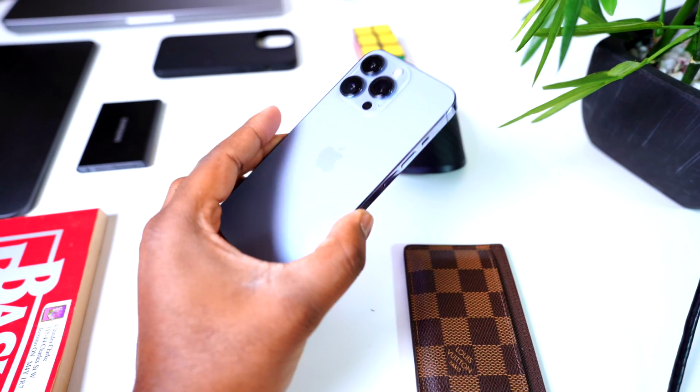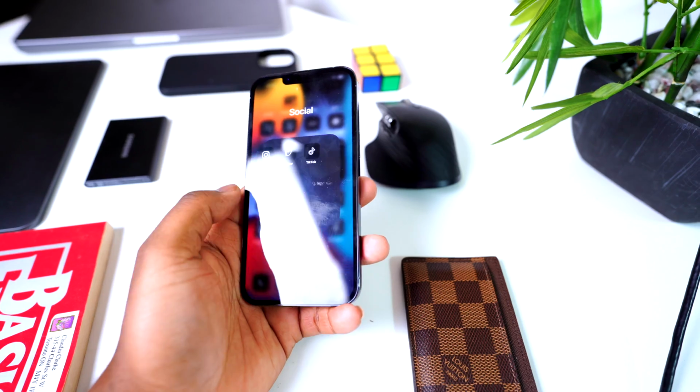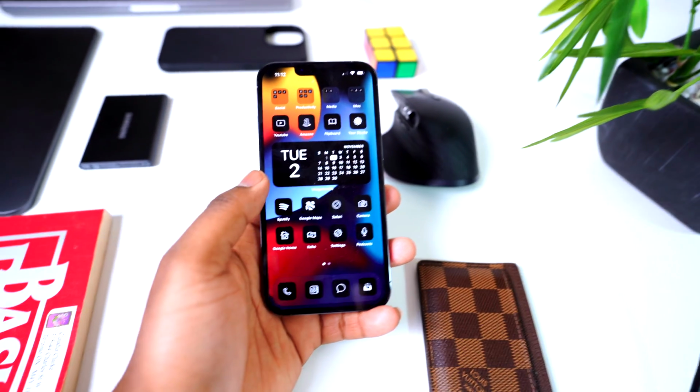You can definitely tell that this is a premium phone, even with the color included. The phone feels really sturdy, has stainless steel around the sides, and it just feels thicker and more premium than any of the other iPhones. The iPhone 13 Pro has a matte finish, so it's not as glossy as the regular 13, and yeah, I'm still digging the design. No scratches after using it for 1 month, so it's held up really well.